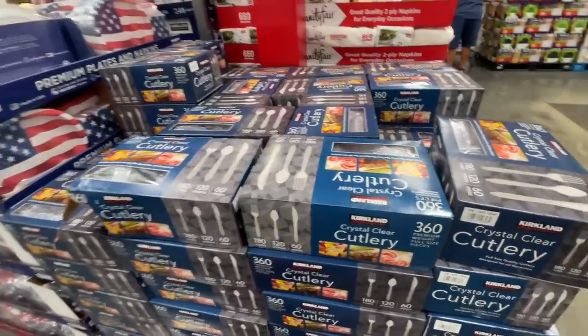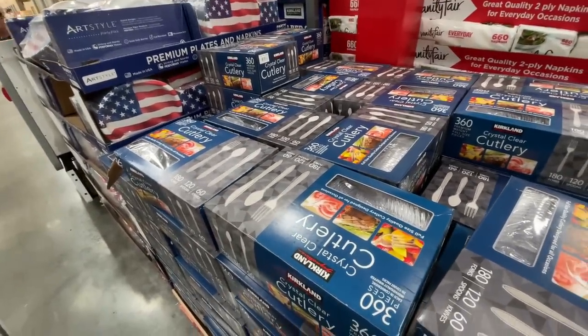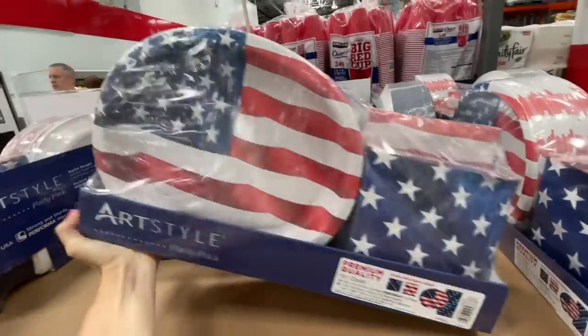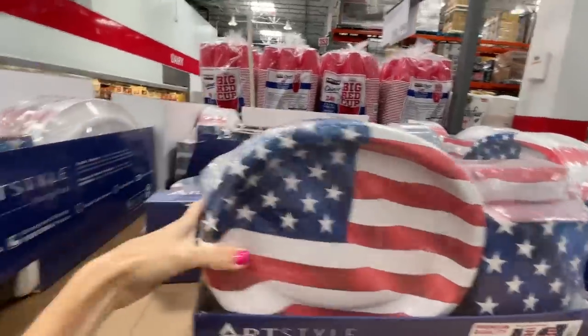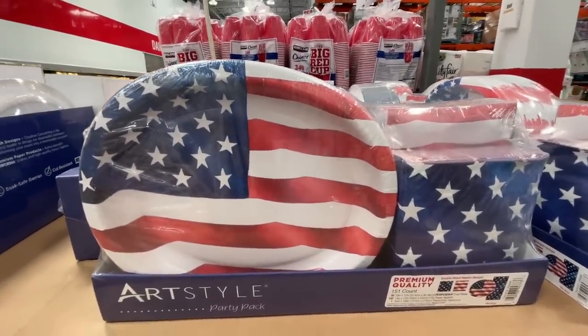Oh, wow. For all your summer barbecue festivities, 180 forks, 120 spoons, 60 knives, and you'll be left with 60 knives for $15. Actually, it's $14.50. And then they have Patriotic Party Pack. Ooh, I love how all the plates are the same size. They're massive because welcome to America, $18.80.